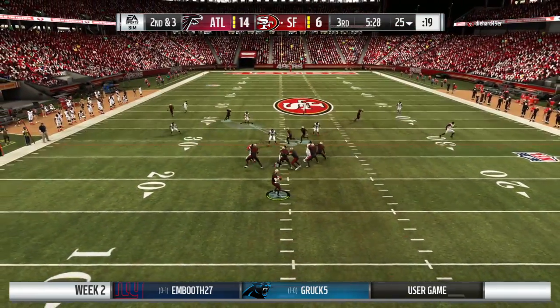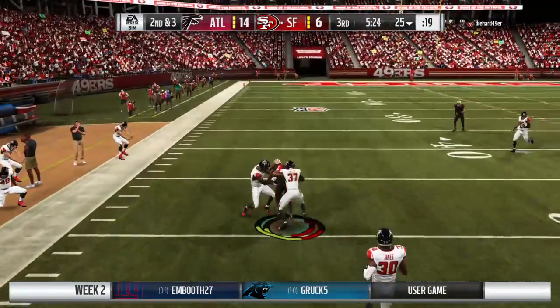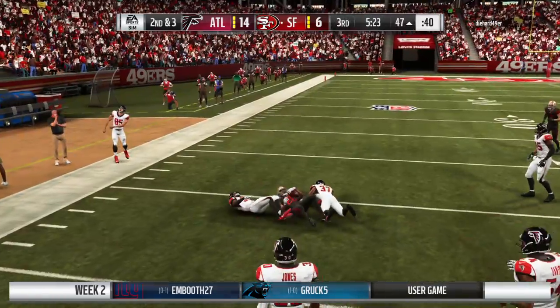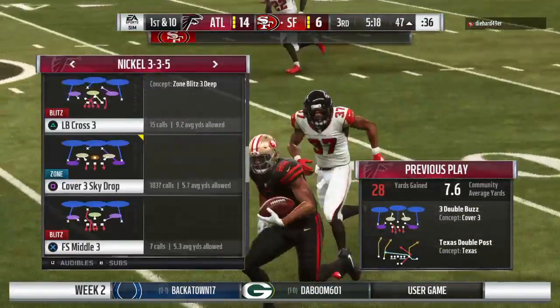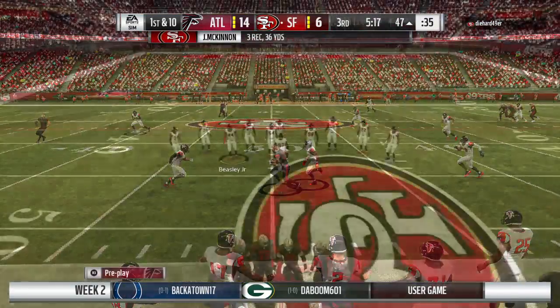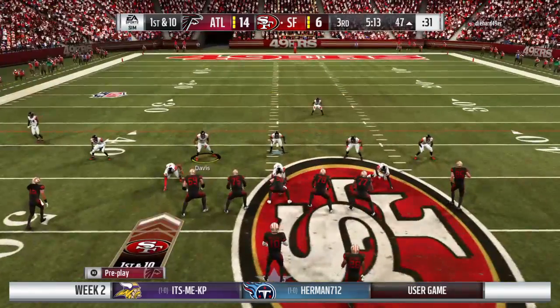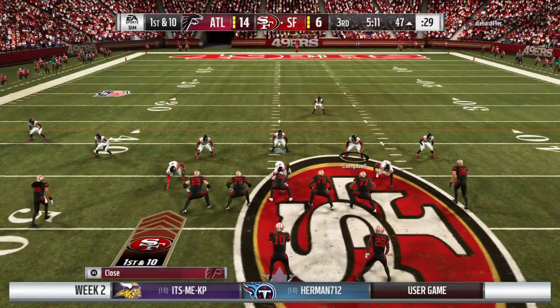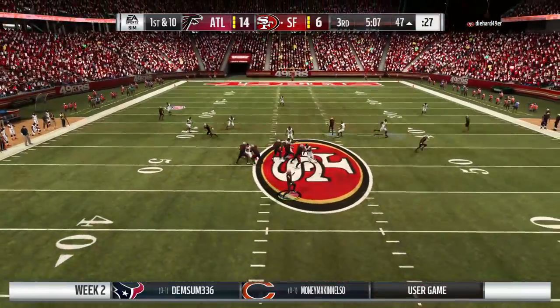A shotgun snap for Garoppolo. He finds McKinnon, complete. And he'll be taken down, but not before they work it across midfield. A really good pickup of 28 yards. I know most of the time when the ball's in the air, you're thinking wide receiver, tight end, but running backs, they can be a big part of any passing offense nowadays.